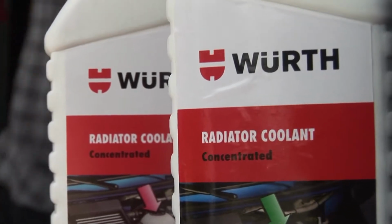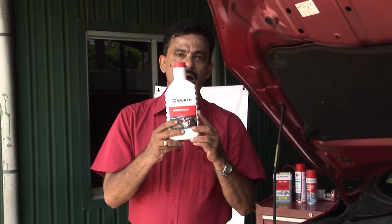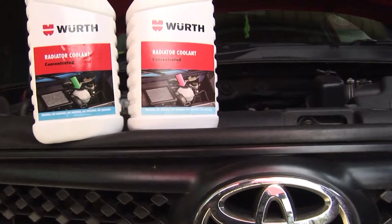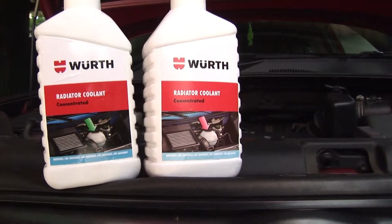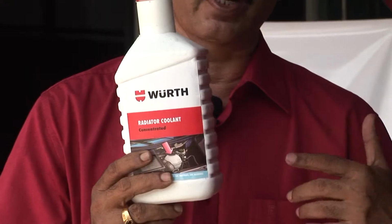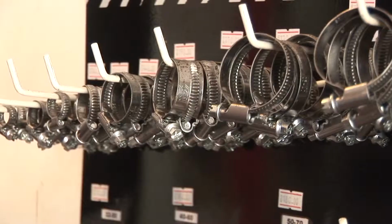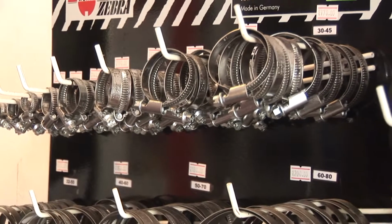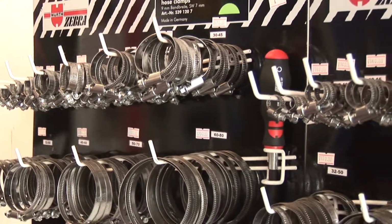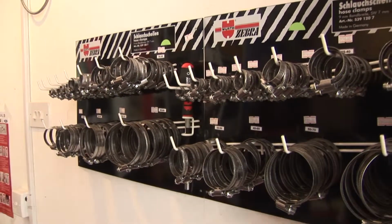To enhance the efficiency of your cooling system, there are so many steps that you can follow. One is the proper, high quality coolant. You can use a high quality coolant in your cooling system so that system efficiency will remain at its optimum. And at the same time, you have to use a lot of hose clamps in your systems. Always use the best quality, probably stainless steel hose clamps, so that they will last long and won't give away.